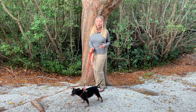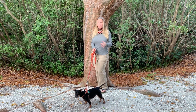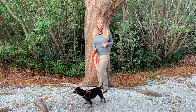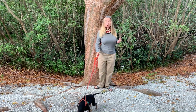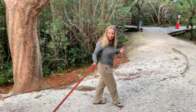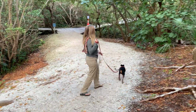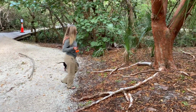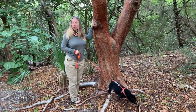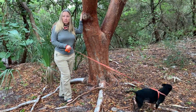Gumbo Limbo trees are native to South Florida and areas around the Caribbean, so you might expect to find them in South America and some of the Caribbean islands as well. This tree is a huge part of our coastal communities. Come on, Henry. Let's take a look at another one. And oh, this way. And as you can see, you'll find them in a lot of places that are a little bit of the higher elevation.